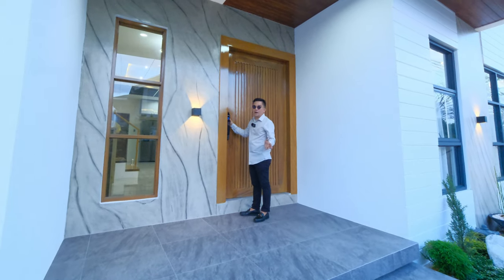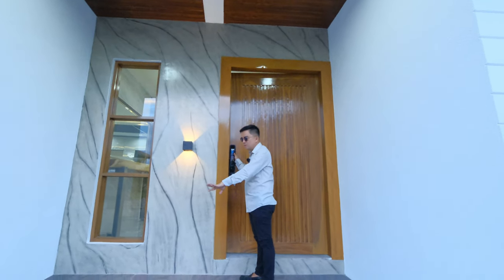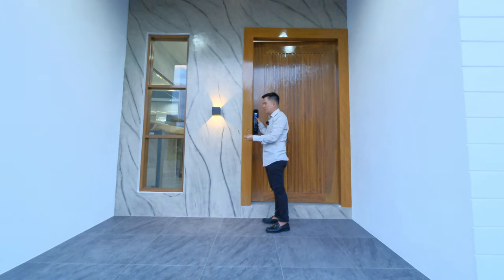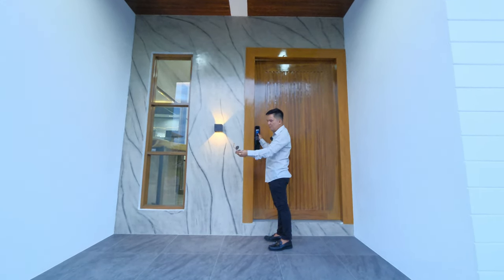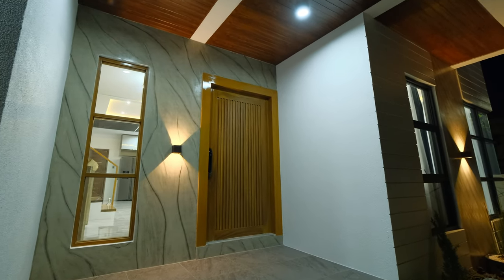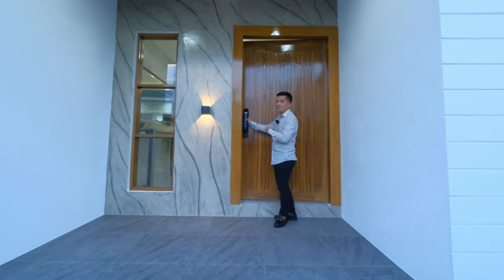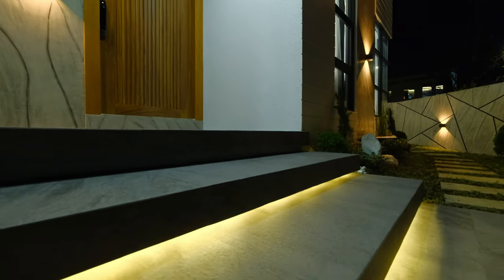Let's go. Alright, so this is your massive entrance. Okay, so you have a nice porch in here with a space for ornamental greens or pots, you know, yung mga bamboo greens. And then, for me, it is also feasible to have greens in here. But try to appreciate this massive entrance. Of course, not to mention the massive door in here. Beautiful door jambs.